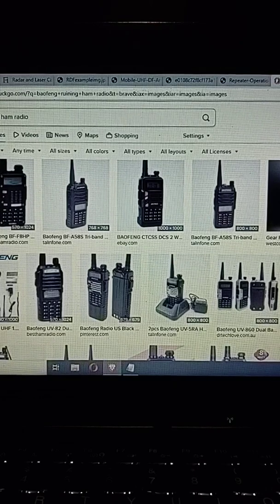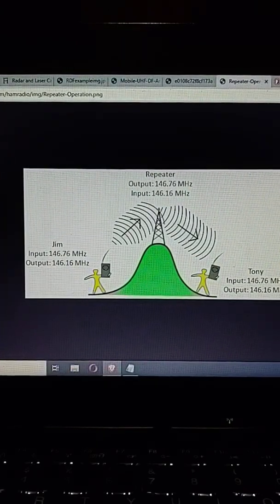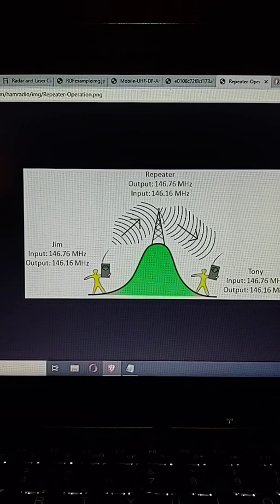Now, let's move on to what happens with these things. So let's talk about repeaters. If you're on amateur radio, you probably know what a repeater is. There's an antenna mounted somewhere with some equipment, and this allows two people on weak stations to cover a large area.